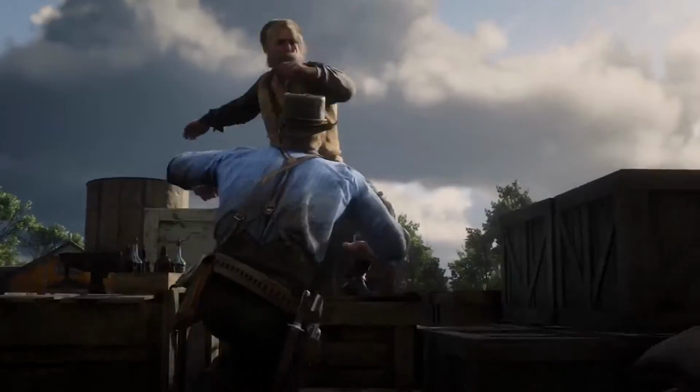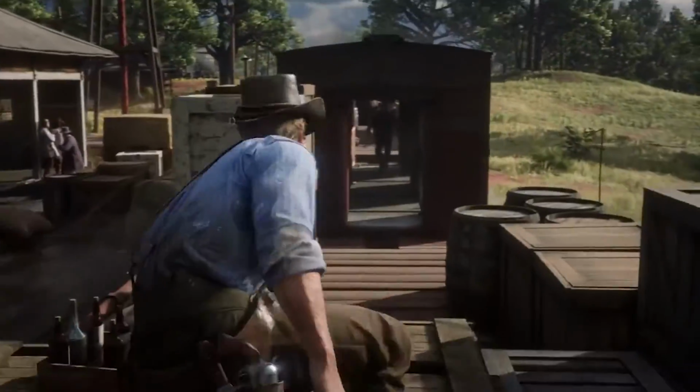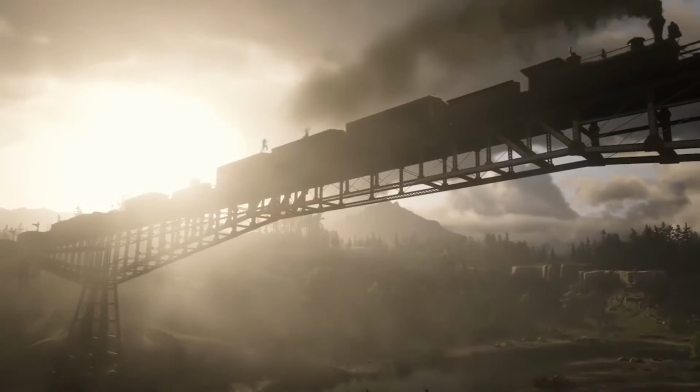At the start of the trailer we see a glimpse of what looks to be a train set piece, which looks really cool. I'm just excited to see what kind of huge grand set pieces and narrative and story moments that we get to see in the game, because Rockstar has not been showing many of them off, which I obviously really like. I appreciate that.